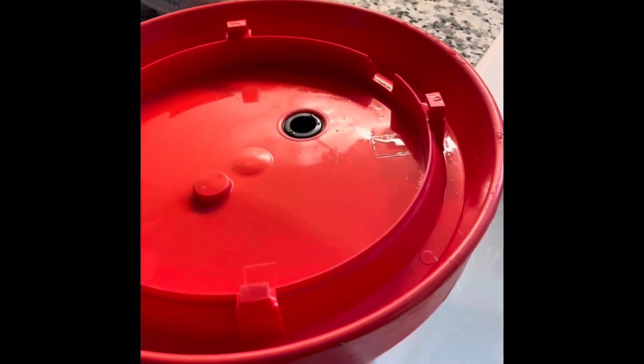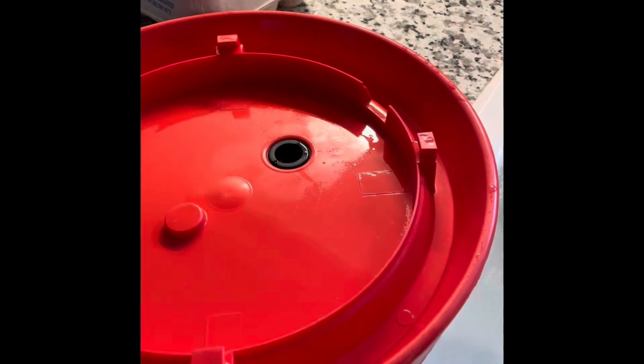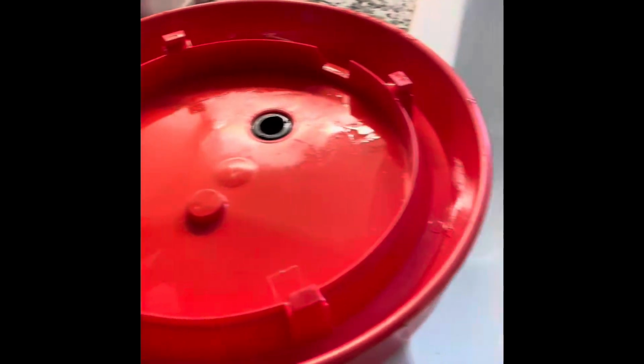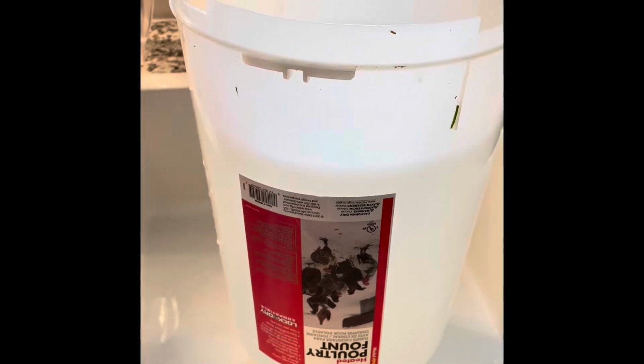So one thing in Minnesota that we constantly have, as everybody knows, is these frigid winters, and water is useless to chickens if it's frozen. So this will keep the water above freezing and make sure they have a water supply throughout the winter. We probably have to refill it maybe once every 5 days or so. We'll see if the colder weather changes that or not.